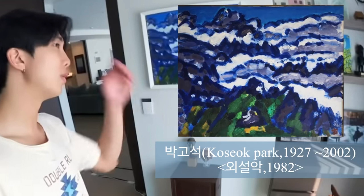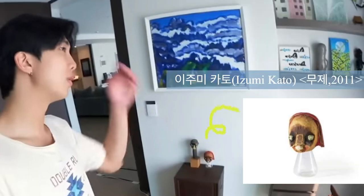This is outside MT Seoul Arc by Park Kyosuk, a painter who paints mountains. It's a description that can't come out as just looking at the mountain. It is the brush strokes and colors that can be obtained only when the mountain and oneself become one. There is also a glass work by Izumi Kato on the table.